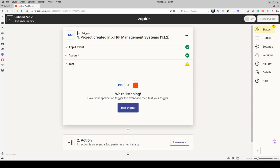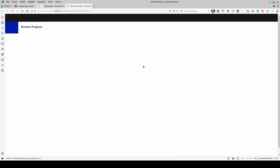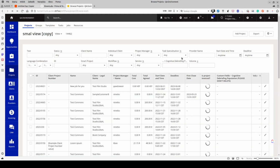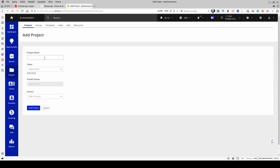Now, Zapier is prompting me to test the trigger. To do that, I should create a new project in my XTRF instance. Go back to this screen and click on Test Trigger. It's only required once when the new Zap is created, and I highly recommend testing the trigger to ensure everything is working as expected.